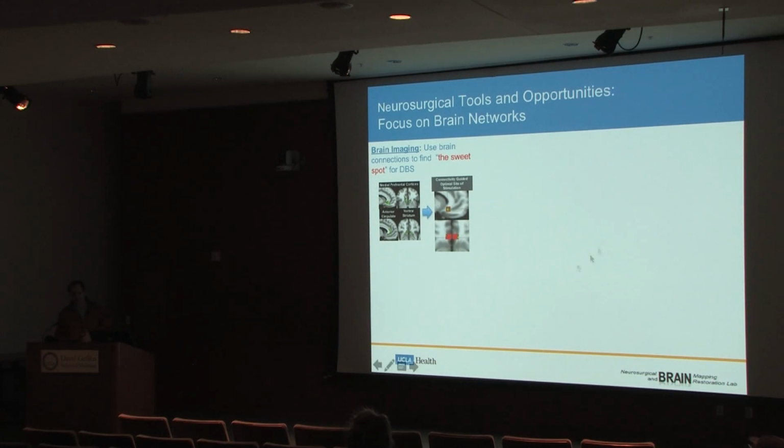So all of my patients get brain imaging. We get high resolution imaging because we need it in order to target the brain. And so we take advantage of that to look at where our electrodes end up, if we use stimulation field models, where the activation is, what networks might be engaged in order to identify the sweet spot for stimulation. I'm not going to be talking about that today.